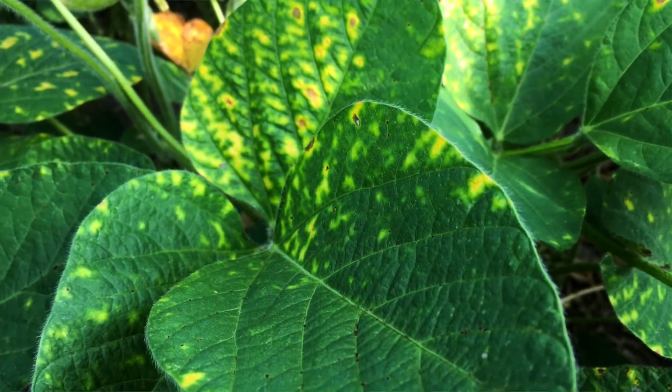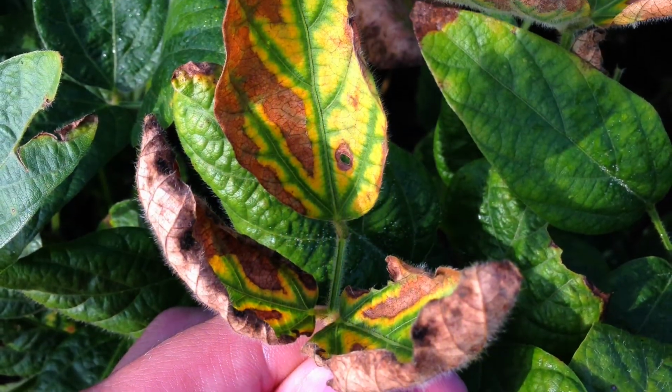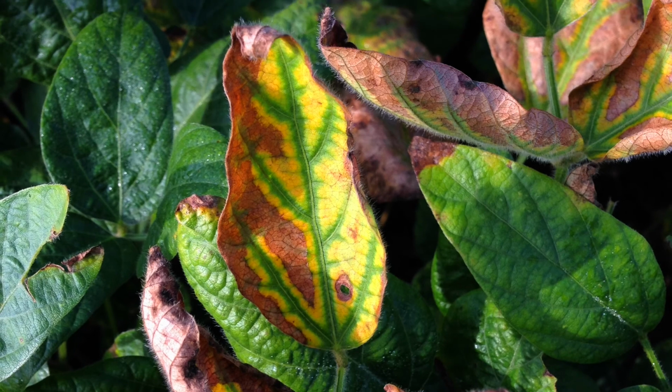Usually it starts as yellowing, turns to interveinal chlorosis. Those leaves will drop, and the petiole still attaches to the stem. So those are some clear signs that you've got SDS in the field.